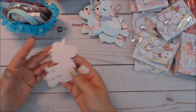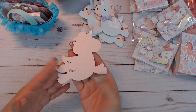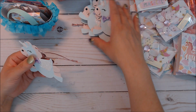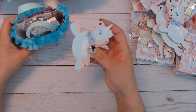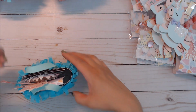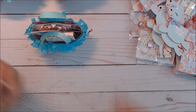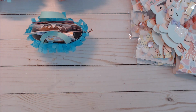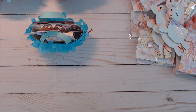And then you have to have a to and from, so on the back I just wrote in to and from. Plenty of room to write names in there. So those are going to go in with my, let's see, well, maybe right here. I want to kind of see it. Put the string over here. I made extra embellishments. Well, let me show you the things that need to be in here first before I show you that. Let's see. I already showed you the other stuff.